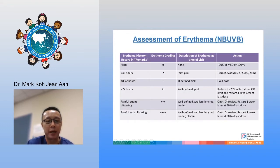Each time the child comes back, we will assess the level of erythema after the last session, and from that, we will then decide how much to increase. So for example, if there is no erythema, we will increase by about 20% of MED, or 100 millijoules. If there is some erythema that lasts for less than 2 days, a little bit of erythema when he comes back, and it's a faint pink erythema at the time of visit, we will increase by 10 or 5% of MED, or 50 millijoules or 25 millijoules, accordingly.